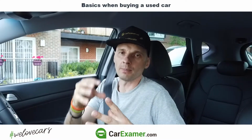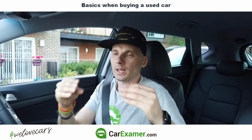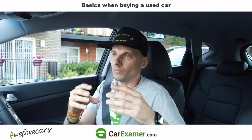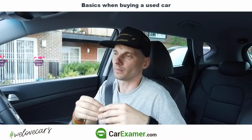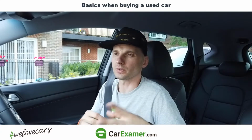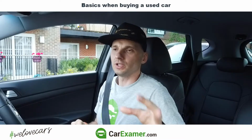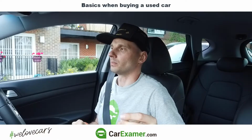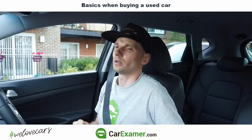Check the information, MOT histories on the DVLA site. There are many little apps available you can download on iPhone where you can do further checks, like for free, if the vehicle has road tax, for instance. Sometimes you find you can't drive a vehicle because it doesn't have road tax. Yeah, these would be the main things. But when you're signing over the car, make sure it has ID, you know.